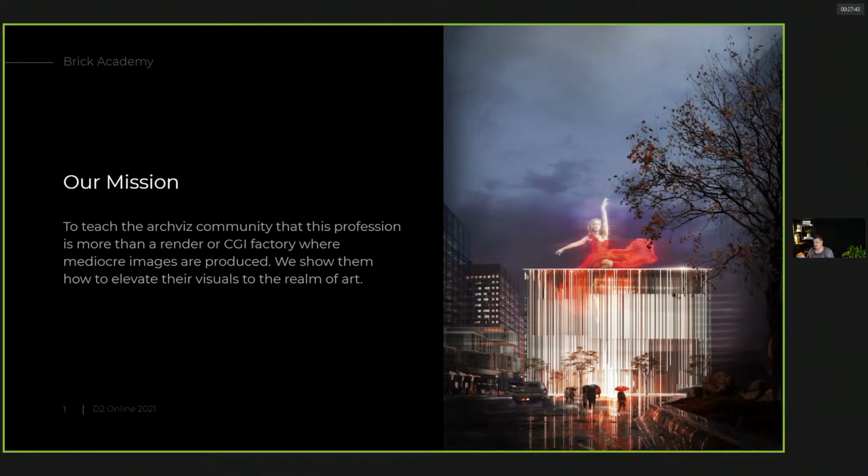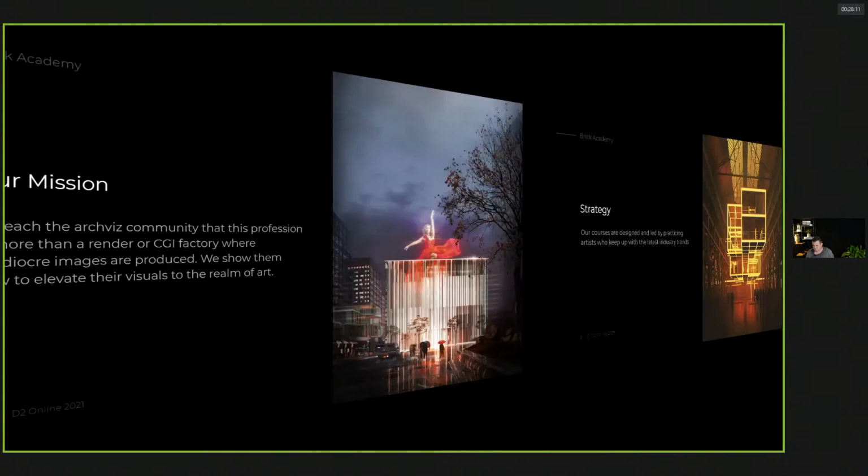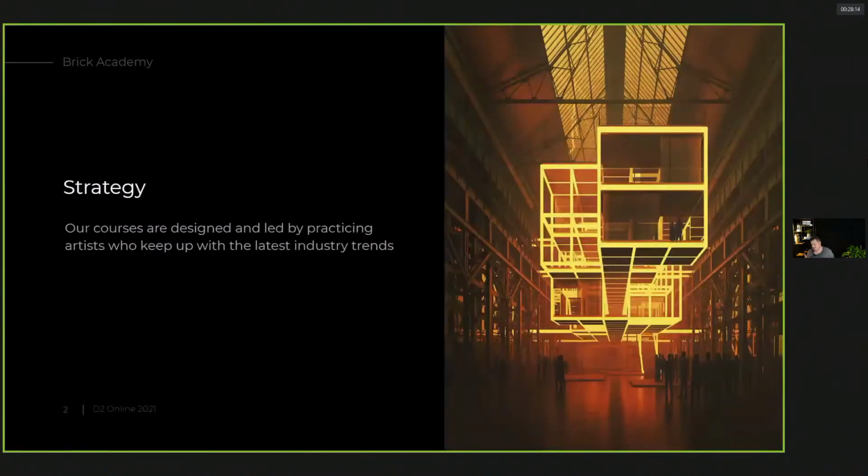So with this school, our mission is pretty simple. We would like to show the artistic point of view, how you can create images, not renders, how you can make illustrations and not like a CGI factory method, but with an artistic approach. And that's the clear mission right now for the academy. And the strategy for that is really important.